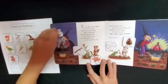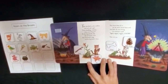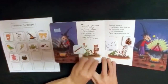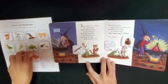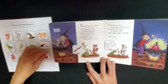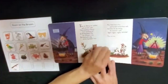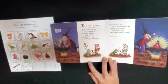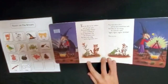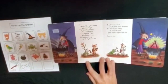Then she filled up her cauldron and said with a grin, find something, everyone, throw something in. So the frog found a lily, the cat found a cone, the bird found a twig, and the dog found a bone. And they threw them all in, and the witch stirred them well. And while she was stirring, she muttered a spell, iggity, ziggity, zaggity, zoom.